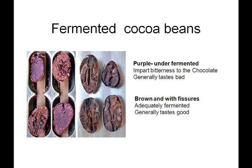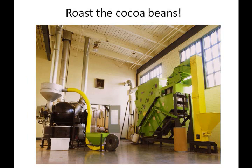So it's a process that the cocoa bean has to go through in order to generate some of the flavors that we know as chocolate. So how does this happen? Well, we do a lot of roasting. This is actually our facility in Seattle. We take the cocoa beans and we roast them.